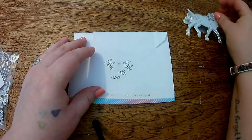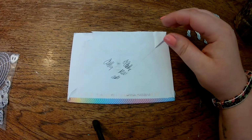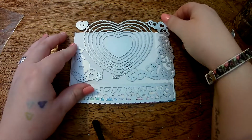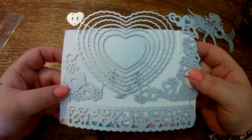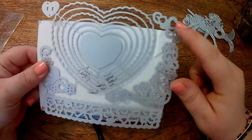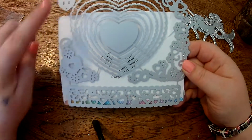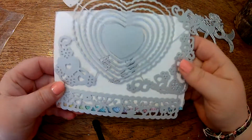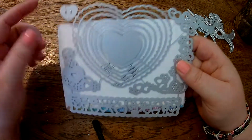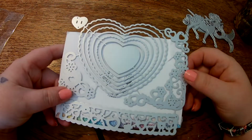And then last thing but not least, I got this die right here today. This is the one I was waiting for. I'm glad it came today. It is this big set of dies right here. So you have this one, this one, this one, this one. Let's count. 1, 2, 3, 4, 5, 6, 7, 8, 9, 10, 11, 12. There's 12 dies in this pack.